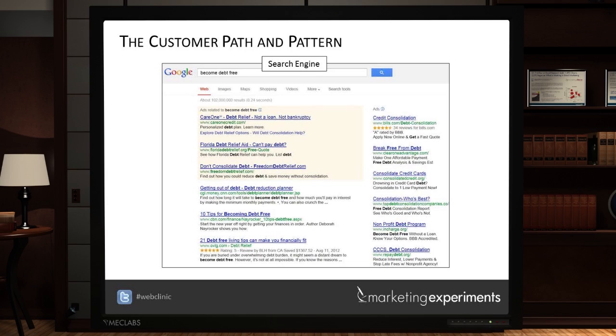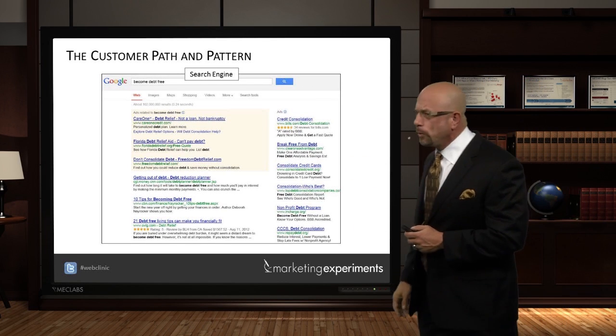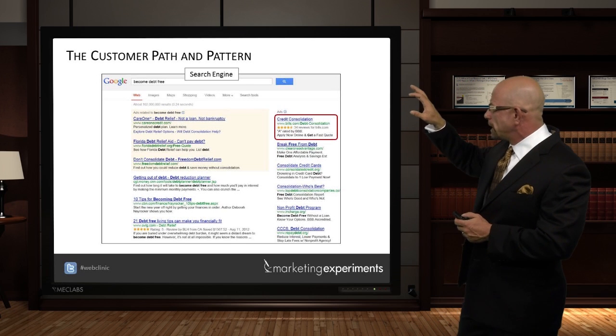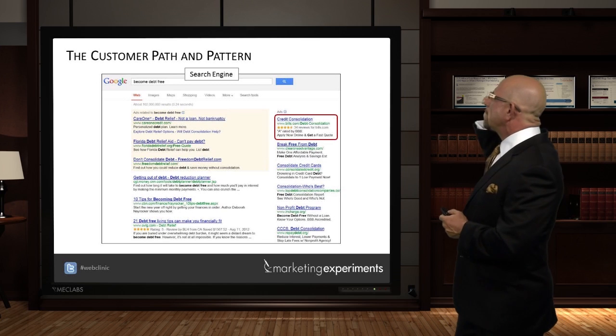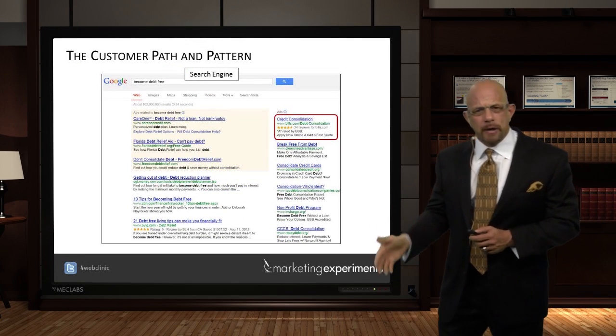Here is a search engine, and notice the search term, become debt-free. Someone will assume types in that phrase, become debt-free, and then they go to work on trying to find the best solution for their need and their want. And as that happens, they choose an ad. And let's let them choose an ad right now. So you'll notice in the upper right-hand corner, let's assume they click on that particular ad.